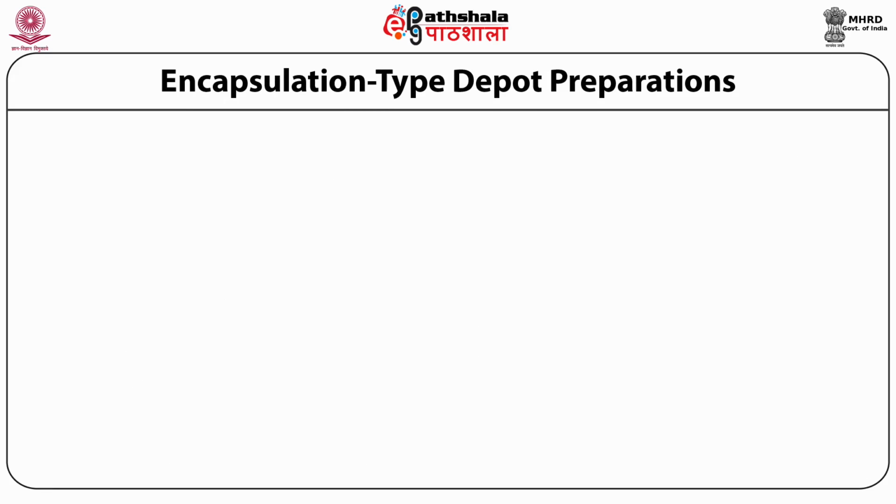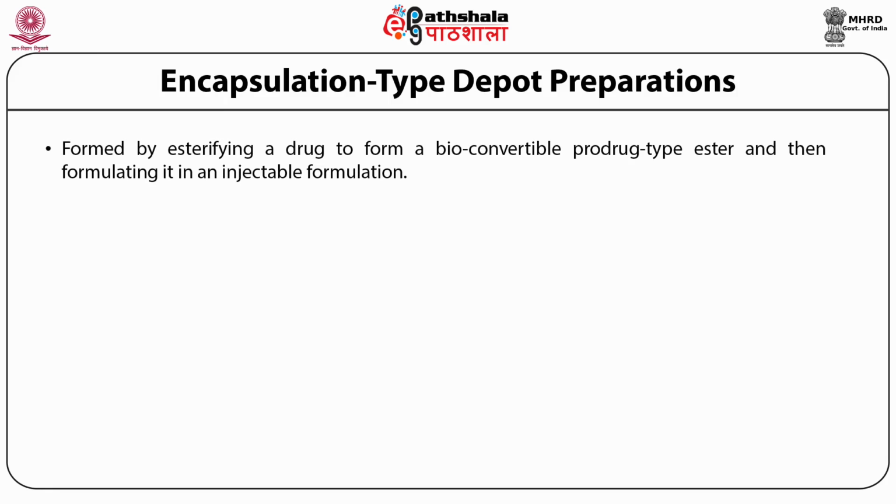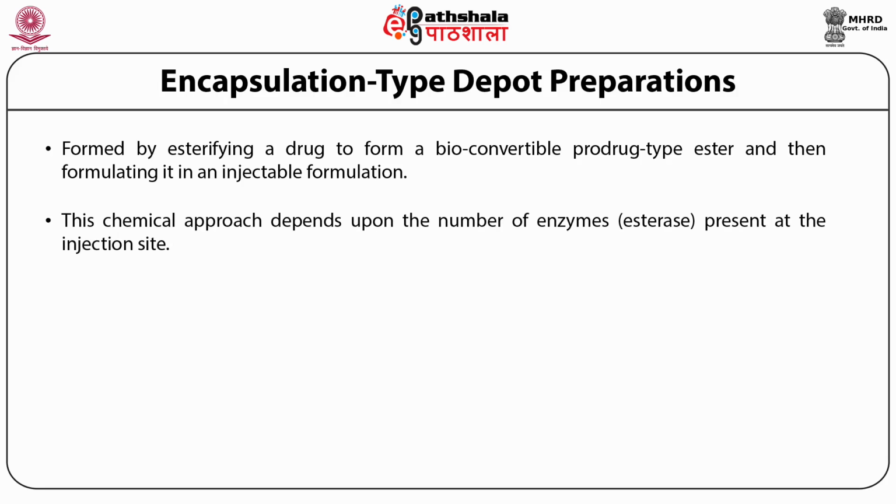The next type of method includes esterification type of depot preparations. Esterification type of depot preparation is formed by esterifying a drug to form a bioconvertible prodrug type ester and then formulating it in an injectable formulation. This chemical approach depends on the number of enzymes, that is esterases, present at the injection site. Thus, such a formulation forms a drug reservoir at the site of injection.